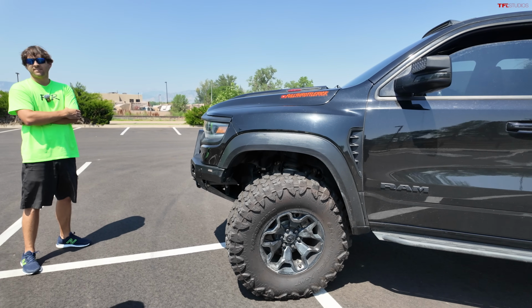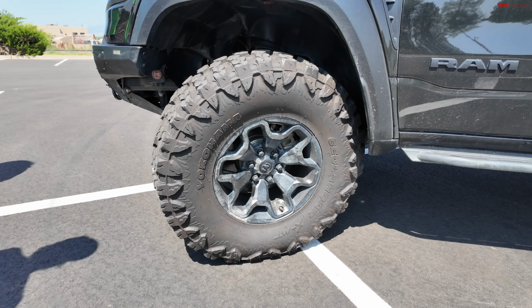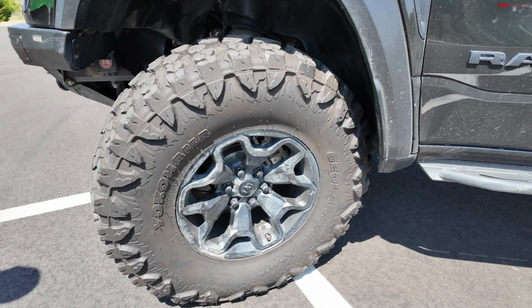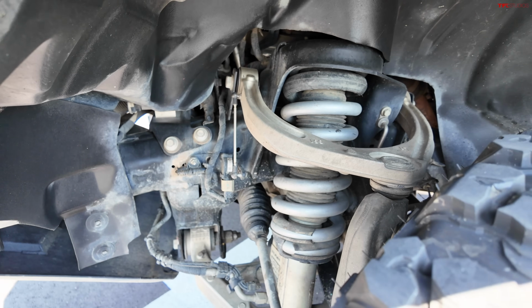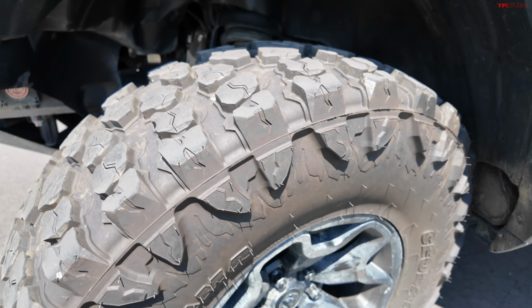So I said, well, let's try and be different. Let's see if we can put the 38s on. We were not the first ones to put 38s on, but I think we're the first ones to put 38s on with the 1.5-inch wheel spacers. Yeah, we had a lot of trimming to do. I like the fitment on it. It doesn't look like a huge tire. Yeah, it's a big truck, right? So it looks like it fits.